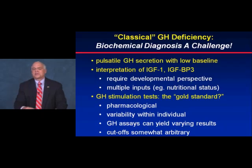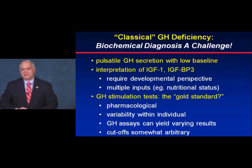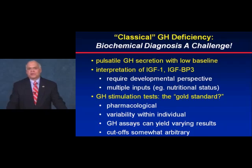Now, for any family that has come in and spent a morning with us, several hours with an IV in place, a dozen or more blood samples over several hours, you would expect this to be the ultimate way to diagnose a problem with growth hormone secretion. But it's still not so easy. As we've mentioned already, growth hormone secretion is pulsatile. The interpretation of IGF-1 and BP3 levels requires the developmental perspective that we talked about before. And even growth hormone stimulation tests are somewhat problematic.